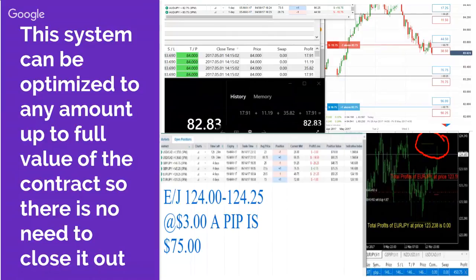What are you going to do? Are you going to monitor the system all day long, 24 hours a day for a week? No. What I've done is set it up so that you don't have to. Remember what I said earlier, Nadex does not charge for any contract that settles out of the money. And here's a prime example.